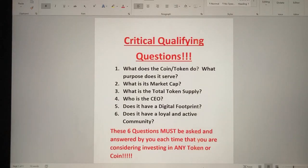Critical qualifying questions. Number one, what does the coin or token do? What purpose does it serve? Number two, what is its market cap? Number three, what is the total token supply? Number four, who is the CEO? Number five, does it have a digital footprint? And lastly, does it have a loyal and active community? These six questions must be asked and answered by you each and every time you're considering investing in any token or any coin.